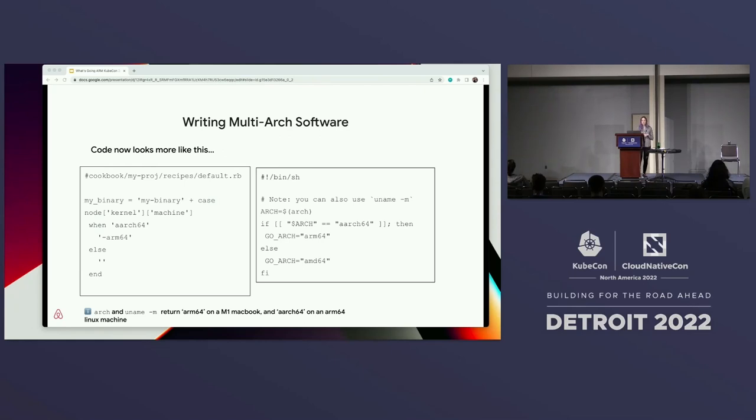A note on the provisioning scripts, or just writing multi-arch software in general. You may have previously hard-coded things like pulling AMD64 binaries, and now to update a script like that, you need to have logic that inspects the architecture and pulls the right binary for the architecture that the script is running on. So I use uname -m or arch.